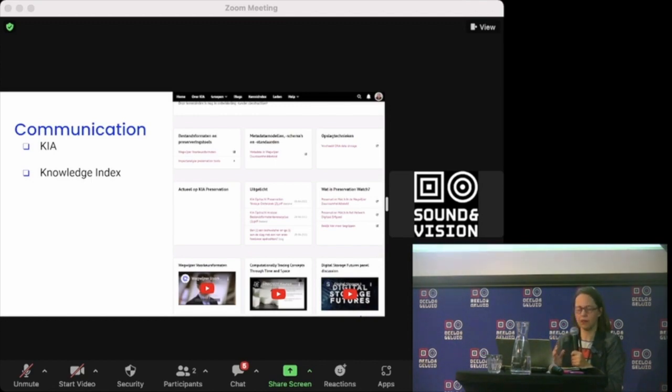Now, we made a specific knowledge index on Preservation Watch, which combines all the blogs that are published, because the KIA platform is very good and information giving, but to search it, if you don't know where to look, it might be a bit tough. So that's why there is an index where you can just link directly to the right blogs. Now, as you can see, this is the knowledge index that's there. There are the three groups again, the file formats, the metadata, and the storage techniques. And underneath, you can find the most recent blogs that are published. So we'll be adding more blogs and information here in the future.